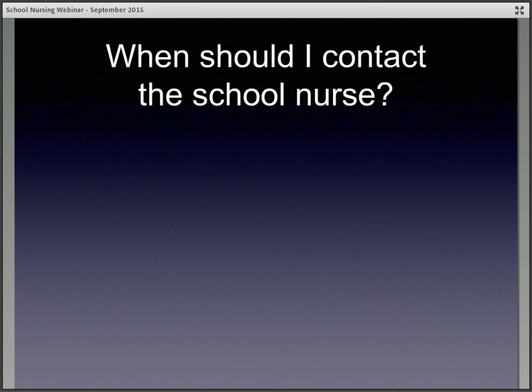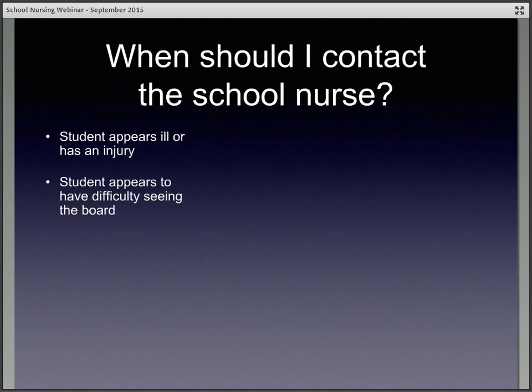So again, when should you contact the school nurse? Well, if a student appears ill or has an injury, you would. Injuries on the playground, a student whose face is flushed, yes, you contact the school nurse right away. Remember, if the student appears to have difficulty seeing the board or hearing in the classroom, let the school nurse know so that she can screen them right away. We don't want a student to sit in the classroom and miss being able to see the board or to read the book in front of them or to hear what's going on for a few weeks or a couple of months when they could have been screened earlier and we could have gotten them some treatment.